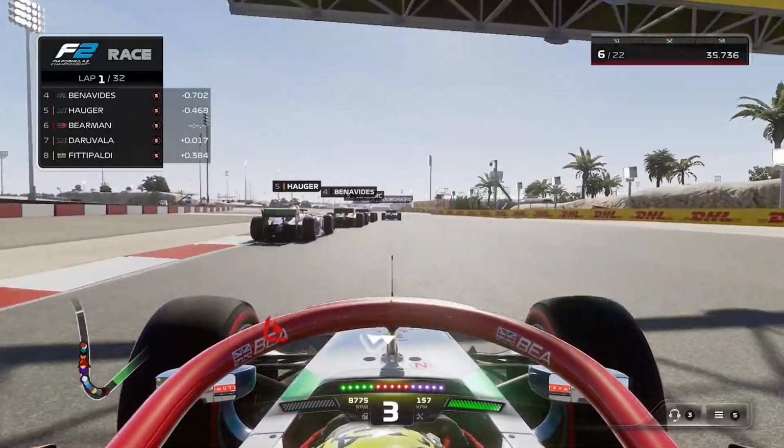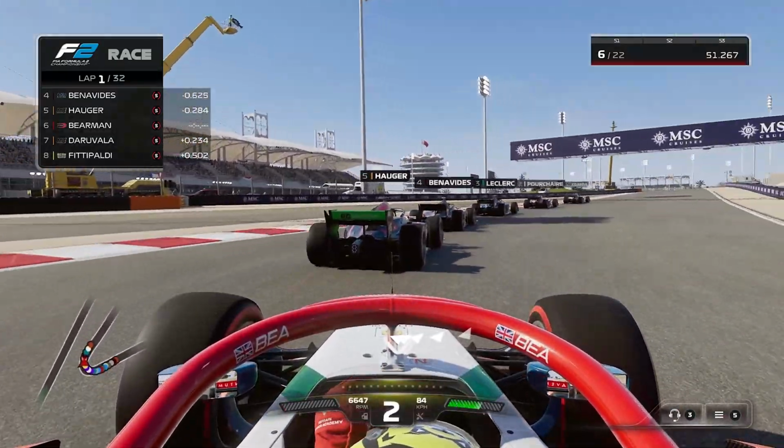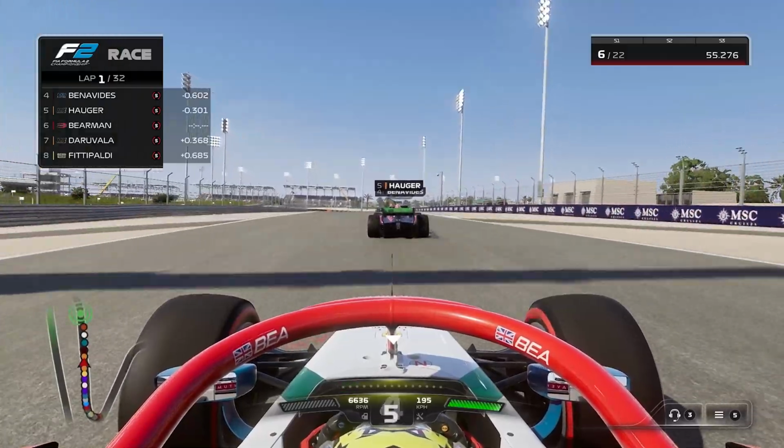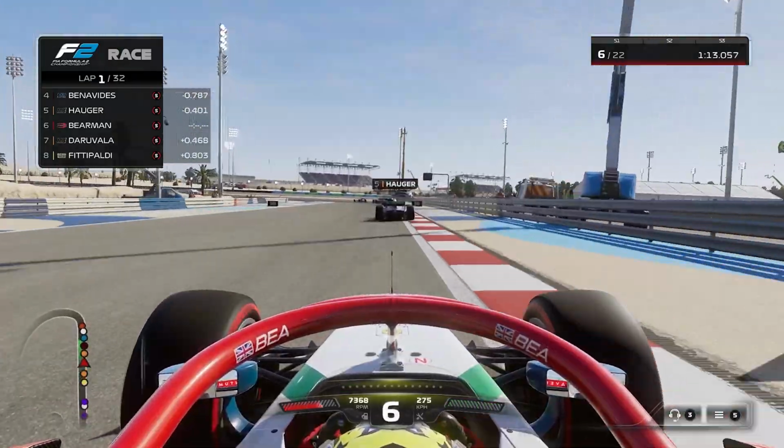Deruvala's not had a good one, though, has he? Again, it's just mostly about kind of keeping out of trouble at the moment. Looking after the tyres. These soft tyres do have to go a fair way.